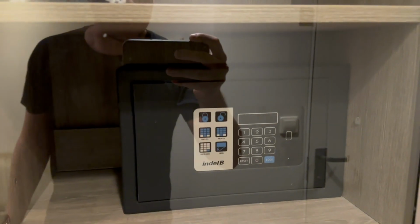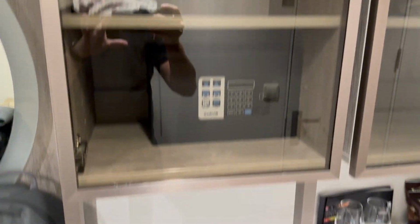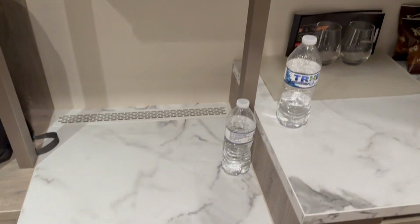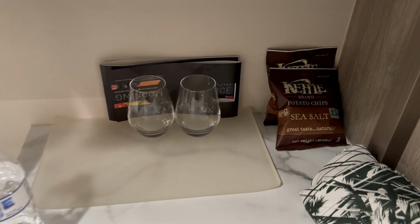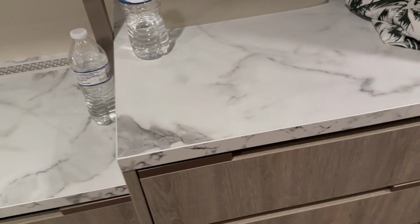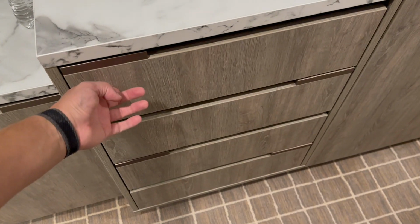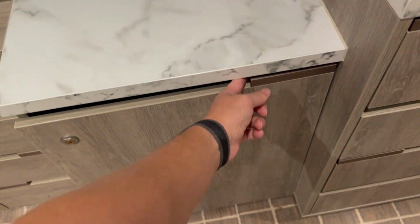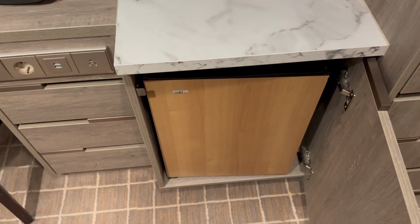The safe is in there and they're very reflective. You can see me and stuff as well. Down here is a little bit of counter space, I guess, if you will. There are a couple of snacky things there that do cost money, so be careful when messing with any of that. And then we've got drawers there. They open up all the way down. This one is where the fridge is. Well, you open it on the other side. I've clearly never opened that before.